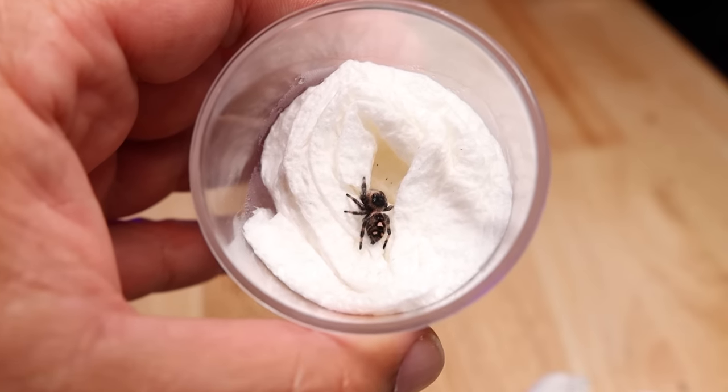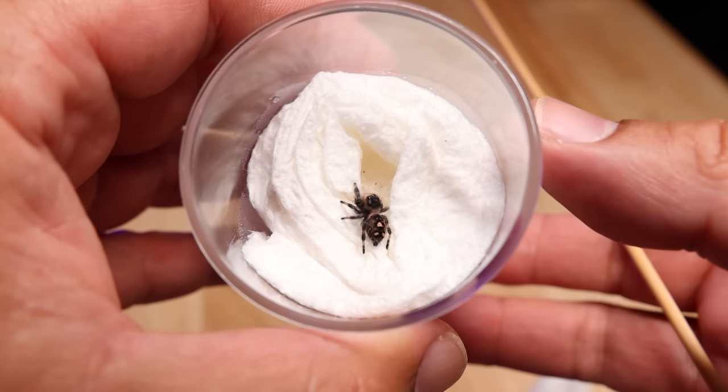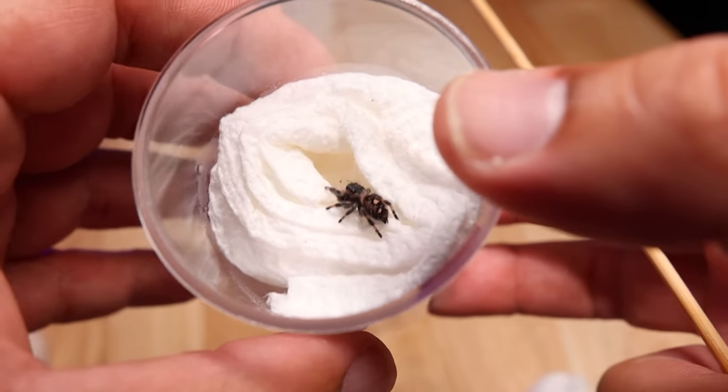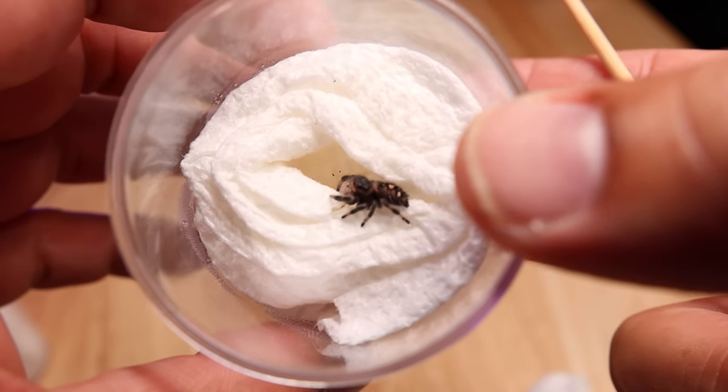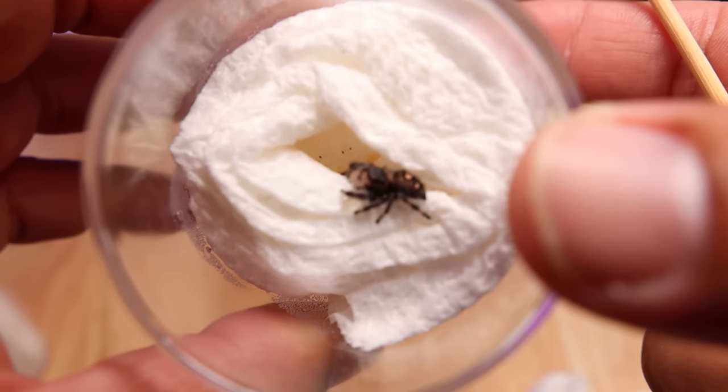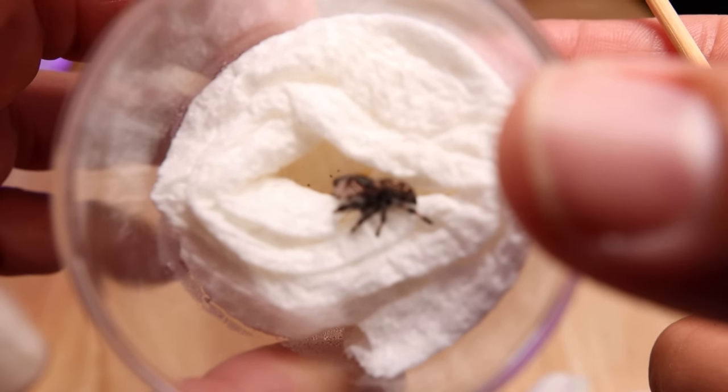I love these little guys. So this one's different from mine. Mine is orange and I named her Pumpkin, but this one is a beautiful chocolate color. So maybe I'll name her something chocolate related. Very cute, very beautiful. I love these guys.